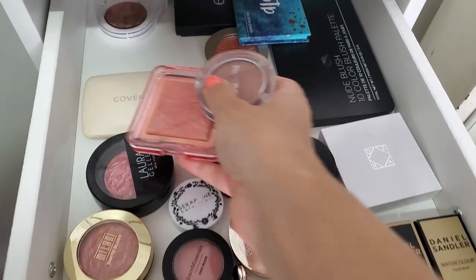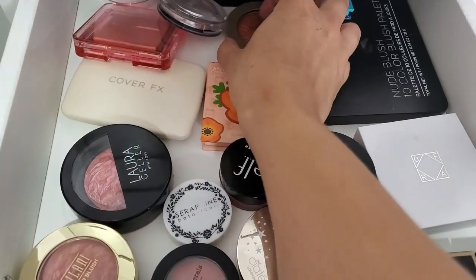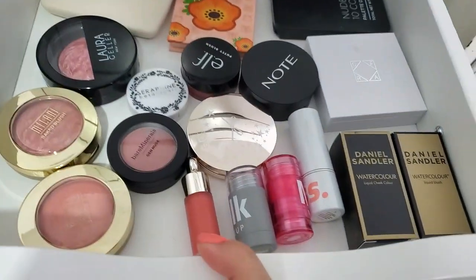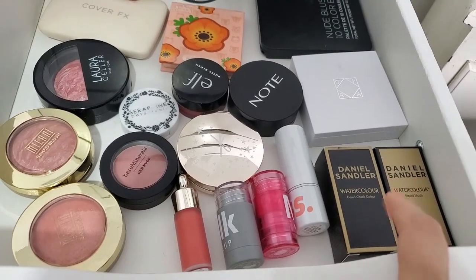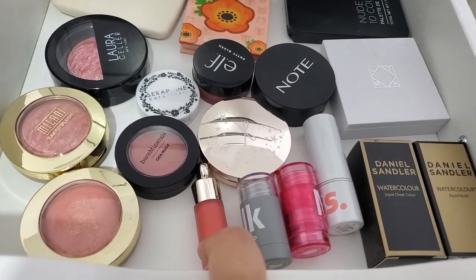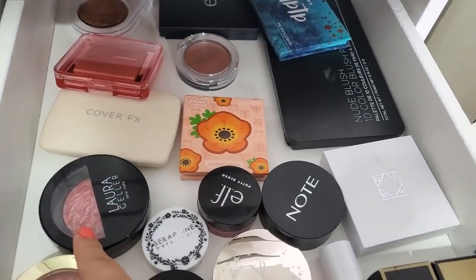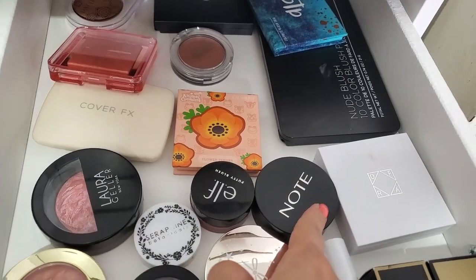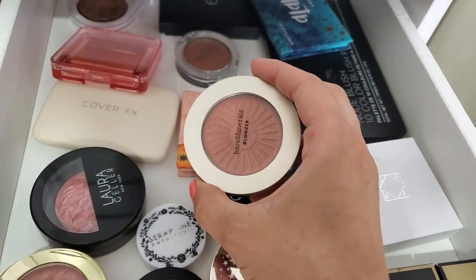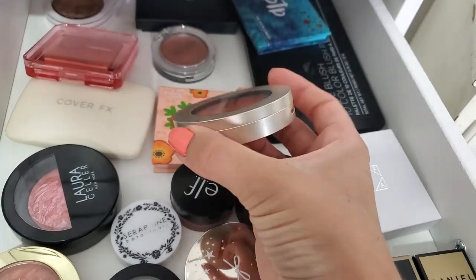I'm actually putting 2 blushes away and will only be choosing one more, which, who's proud of me, even though now that I opened this, I'm eyeing the watercolor blushes. This one from Rare Beauty. This one from Laura Geller is so beautiful for summer. And this Note one, haven't used the blush palette in so long. Oh my gosh. But the Bare Minerals bronzer, I have mine in the shade Kiss of Copper.